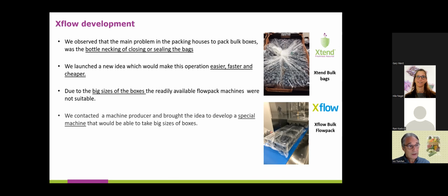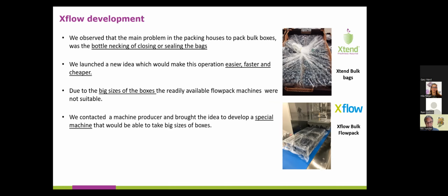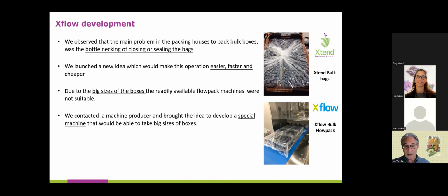So what we did, we contacted an international producer of machinery, and then we developed together with them a special machine with special details so that it will do a perfect sealing, and it will take big boxes to do the bulk flow pack.